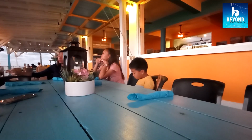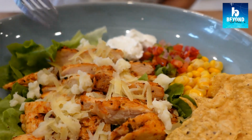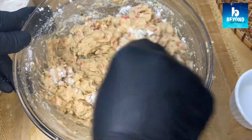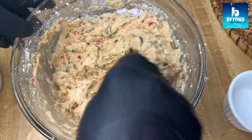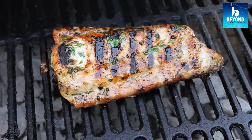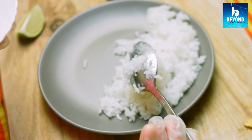For a more casual meal, head to De Pot on Tortola, a local favorite known for its authentic Caribbean dishes. Here you can try conch fritters, a popular appetizer made from conch meat mixed with herbs and spices, then deep-fried to perfection. For the main course, don't miss the curried goat or the grilled mahi-mahi, both served with traditional sides like plantains, rice, and peas.